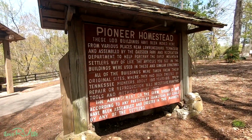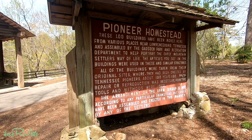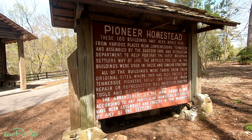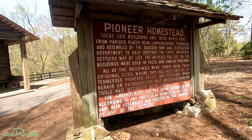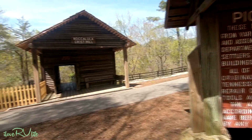So they're calling this the Pioneer Homestead. This will help you out a little bit. I won't read everything, but the bottom line, it looks like most of these have been moved from around the area near Lawrenceburg, Tennessee, and located here. And they believe that most of these were built about 190 years ago.